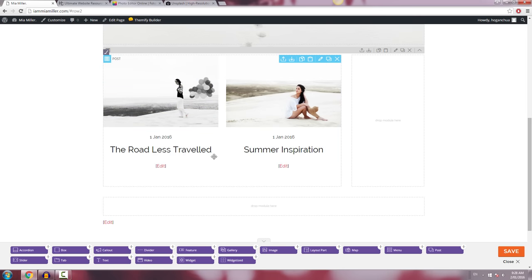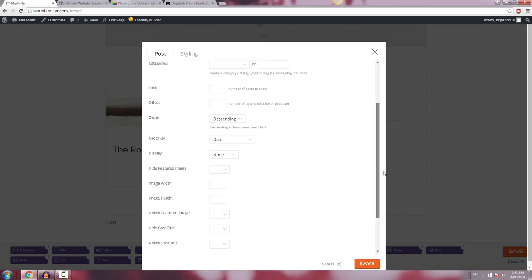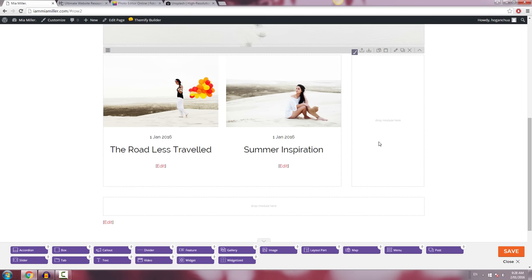Okay, so that's disappeared. Obviously, you can enable that if you want, but that's up to you. And you can play around with the settings here. For example, you might want to hide the post title, unlink the post title, or hide the post date, and you can do that as well. What we're going to do now is add a profile picture.